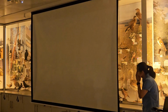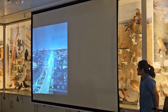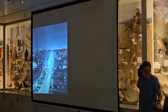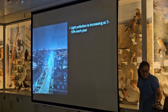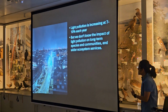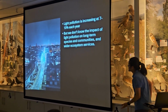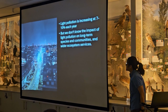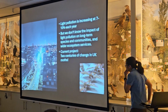And finally, just to quickly move on to my current project, which I'm based here at the museum. We are living in an increasingly lit up world. Light pollution is increasing about 7 to 10% each year. We know that light pollution has a large impact on the natural light patterns that many biological processes depend on, but we don't really know about the long-term impact it has on species, communities, and wider ecosystem services. That's what I'm working on at the moment.